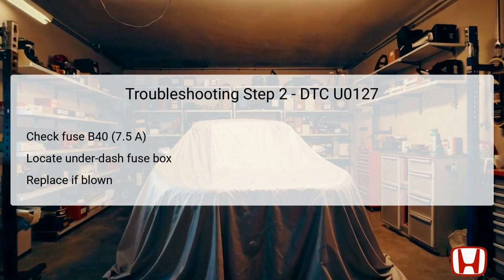The second step requires checking fuse B40, a 7.5 amp fuse located within the under-dash fuse relay box. It is crucial to ensure this fuse is functioning correctly. A blown fuse will interrupt the circuit and lead to communication issues between the modules. If the fuse is intact, the troubleshooting process should continue to the next steps.